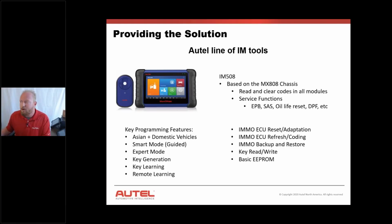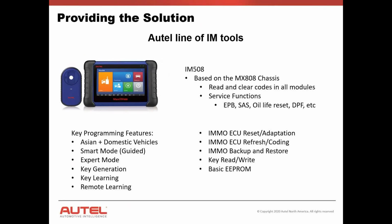So I can turn off my webcam. That way I can save my bandwidth. I've been told that my audio is cutting in and out a little bit. So I'm going to go ahead and turn that off just to try and save some of that bandwidth.